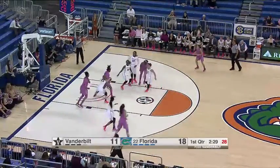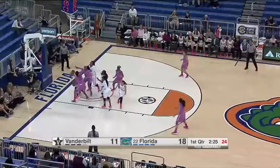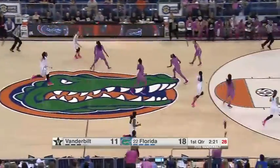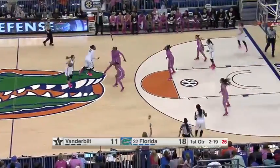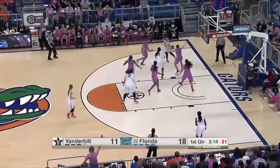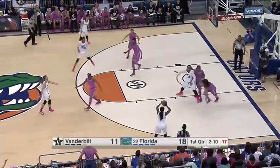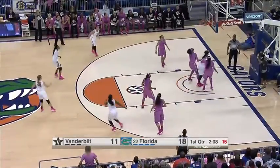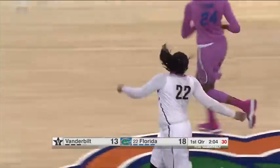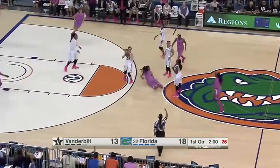Anderson thought about the 3. Pass inside to Batchelor, and Batchelor can't get it, but gets their own offensive rebound. Back the other way come the Commodores. Down goes Kristanaki trying to help on Webb. Inside to Webb, and she scores around Fleming. And that's what Webb can bring to a game. She's so powerful, and she has great hands, and she's able to really catch anything they pass into her.